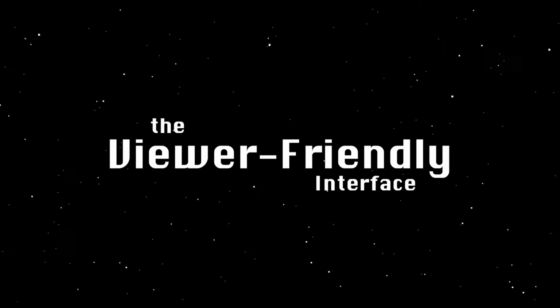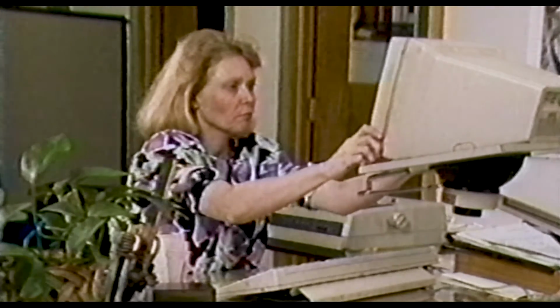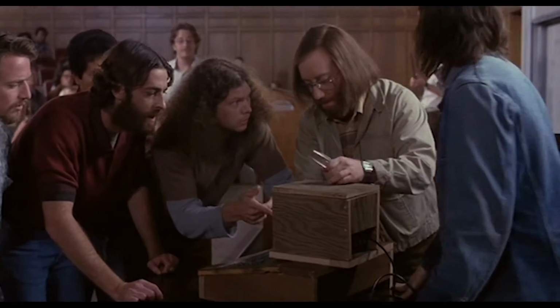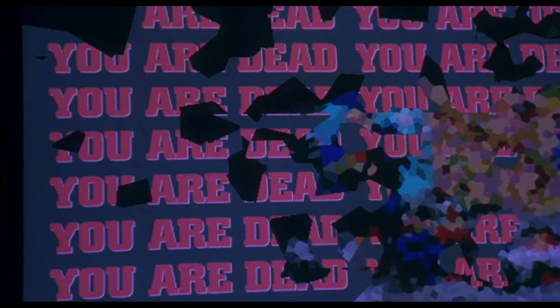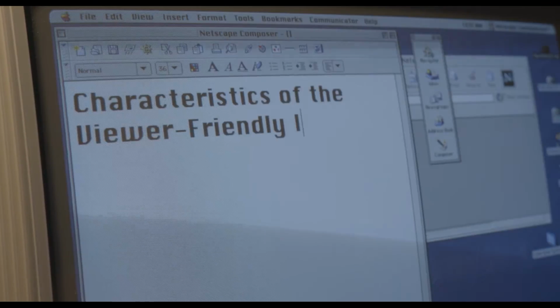The wiki website TV Tropes names this trope the viewer-friendly interface. Computers, and electronic devices in general, are usually designed to be used up close by one person. But in a movie or a TV show, the entire audience has to get a good look. So Hollywood often does some movie magic to make those screens oh so visually appealing. The viewer-friendly interface has many characteristics, but here are some of the main ones.